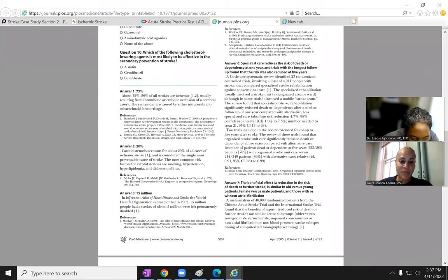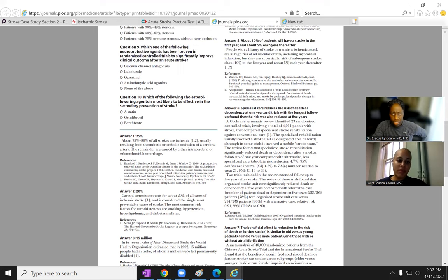That's a lot of people. In the recent stroke estimate in 2002, 15 million people had a stroke, 5 million of whom were left disabled. Okay, 15 million, that's a lot of people. So about a third of the people who've had a stroke are disabled.